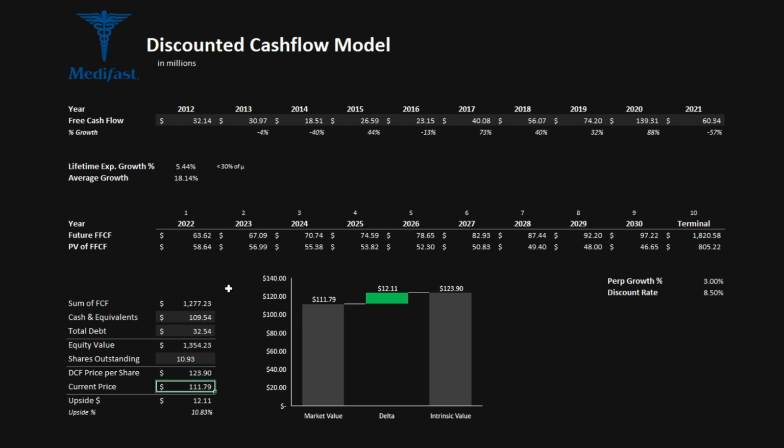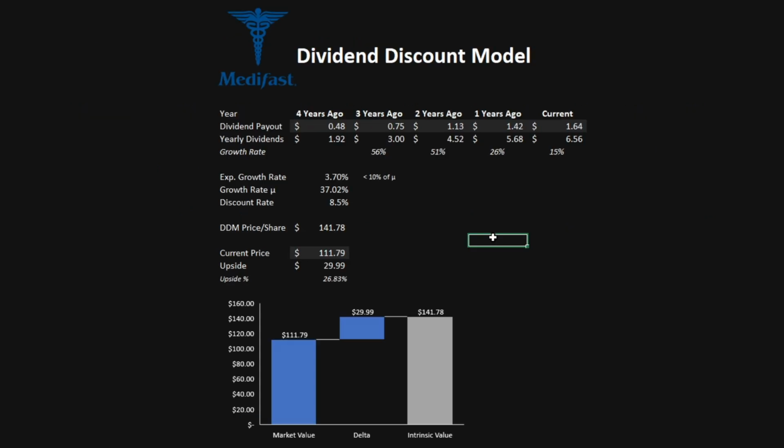With the current price of $111.79, we get an upside of $12.11, which is just under 11% upside. The next model that we'll be using is the dividend discount model. I have imported the dividend payouts of Medifast from 4 years ago to the current year. The growth rate has been a staggering 37% on average. Because we're doing an expectation of the growth rate in the lifetime future of Medifast, I've gone with only 10% of the growth rate, coming in at 3.7%.